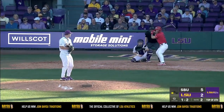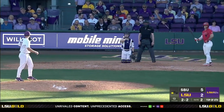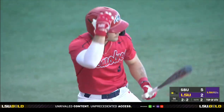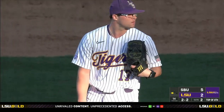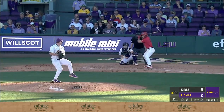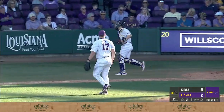1 ball, 2 strikes, runner at third with 2 down. The pitch from Dutton just missed, a little high, maybe a tad outside. The purple and gold faithful letting home plate umpire Jeff Head hear about it. Runner at third, 2 outs. 5-2, Stony Brook leads by 3 runs. Dutton's 2-2 pitch. Swing and a miss. Got the strikeout.